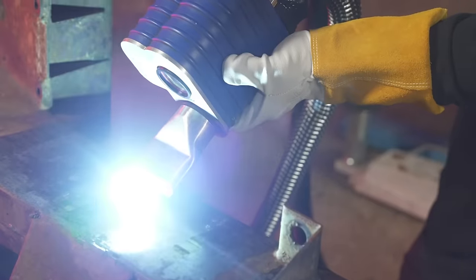Now this is the Naran Rod 1000. It's a 1000 watt pulse laser from the Czech Republic, and it can clean pretty much anything.